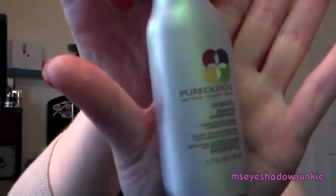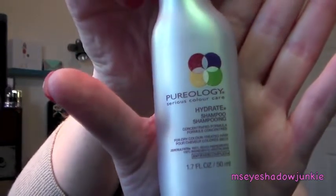For my shampoo, right now I'm using the Pureology Hydrate shampoo and conditioner, and I just really wanted to try this out and see if I wanted to use it, so that's why I got those and just thought I would try them out while I'm on a trip.